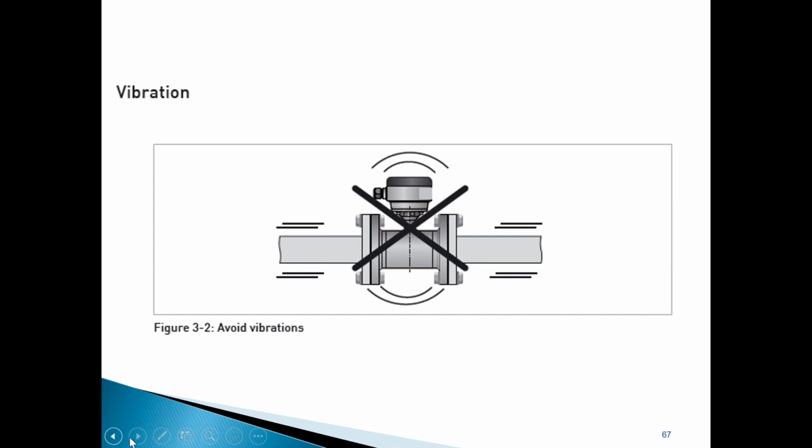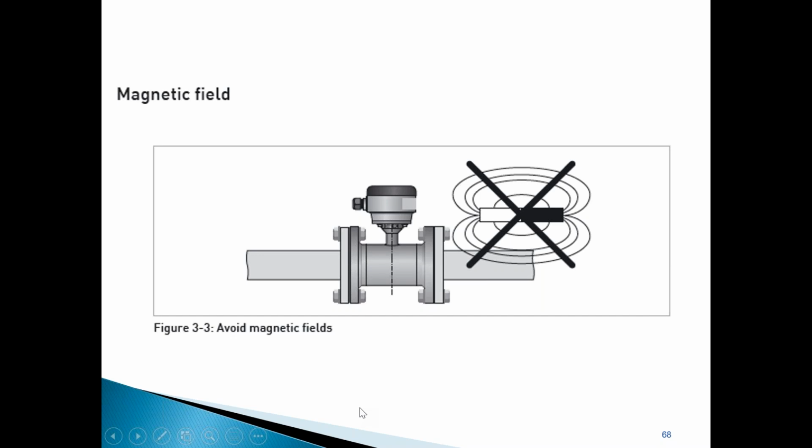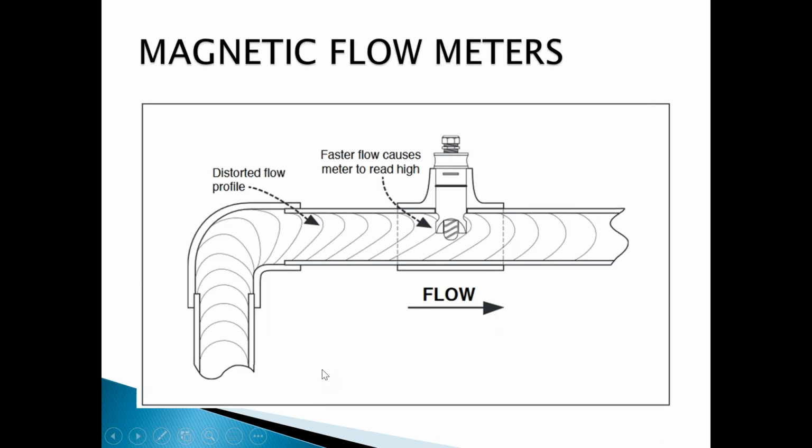We need to avoid vibrations, excessive vibrations. We need to avoid strong magnetic fields, that is, magnetic fields not related to the meter itself. And again, the mounting position, right? We talked about this. It's okay to have the junction box underneath because your electrodes are still at 3 o'clock and 9 o'clock. But to the right or to the left, not good, because the electrodes are not properly positioned at that point. And again, distorted flow profile.